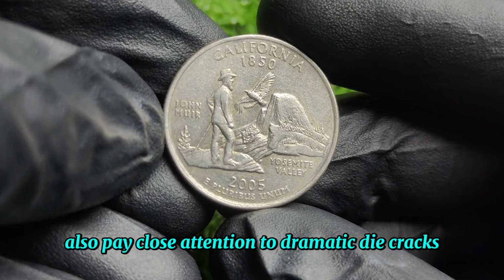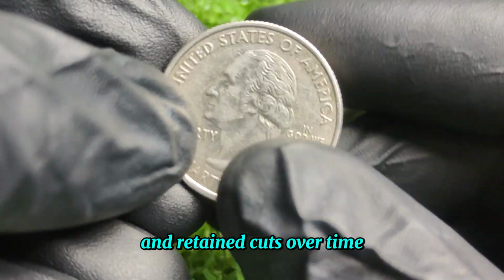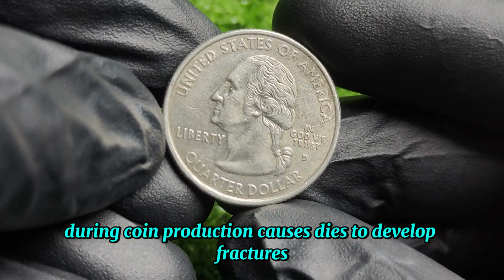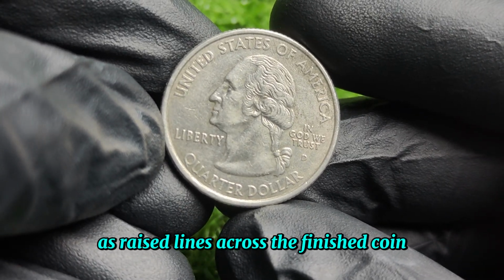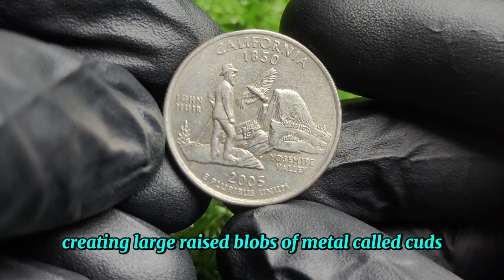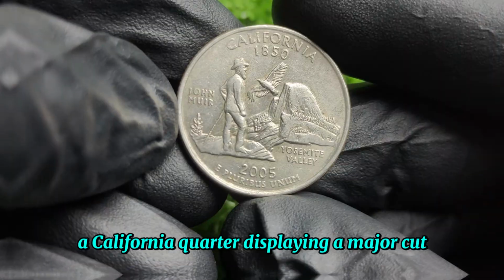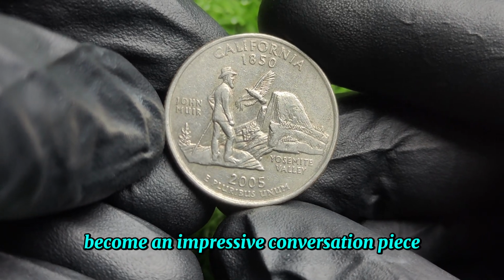Collectors also pay close attention to dramatic die cracks and retained cuds. Over time, the immense pressure used during coin production causes dies to develop fractures. These cracks eventually appear as raised lines across the finished coin. In more advanced stages, pieces of the die can actually break away, creating large raised blobs of metal called cuds. A California quarter displaying a major cud in a visually prominent location can become an impressive conversation piece and attract significant collector interest.